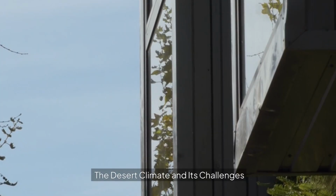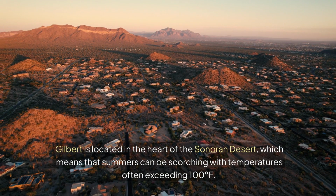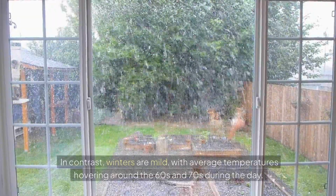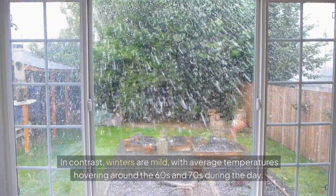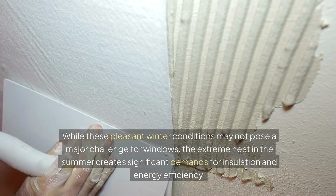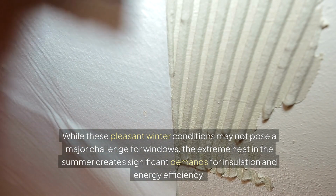The desert climate and its challenges. Gilbert is located in the heart of the Sonoran Desert, which means that summers can be scorching with temperatures often exceeding 100 degrees Fahrenheit. In contrast, winters are mild, with average temperatures hovering around the 60s and 70s during the day. While these pleasant winter conditions may not pose a major challenge for windows, the extreme heat in the summer creates significant demands for insulation and energy efficiency.